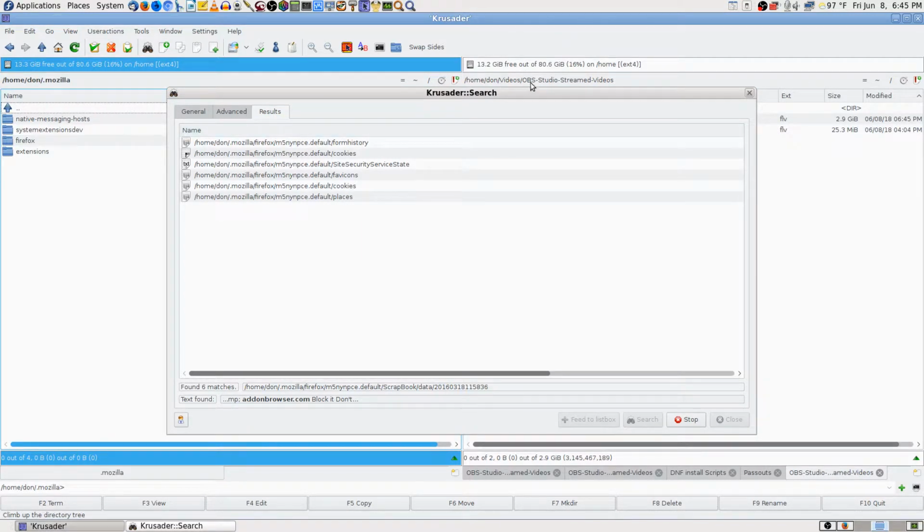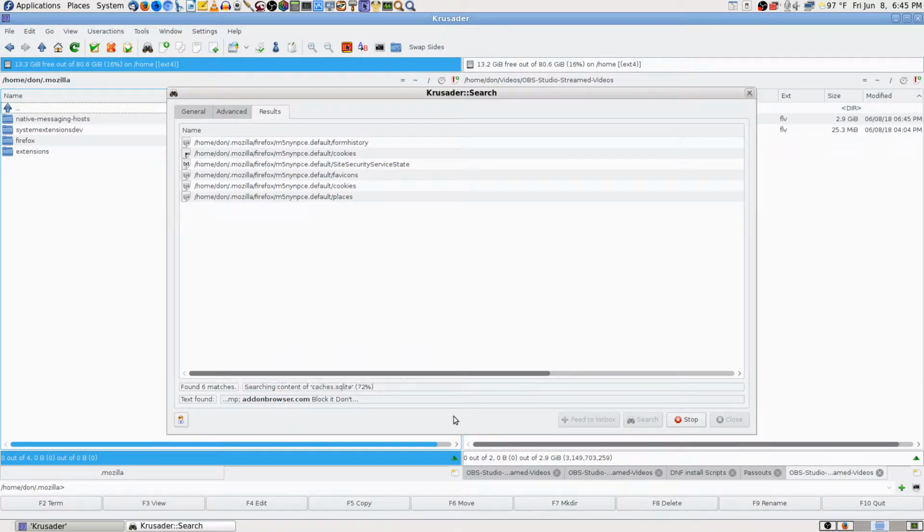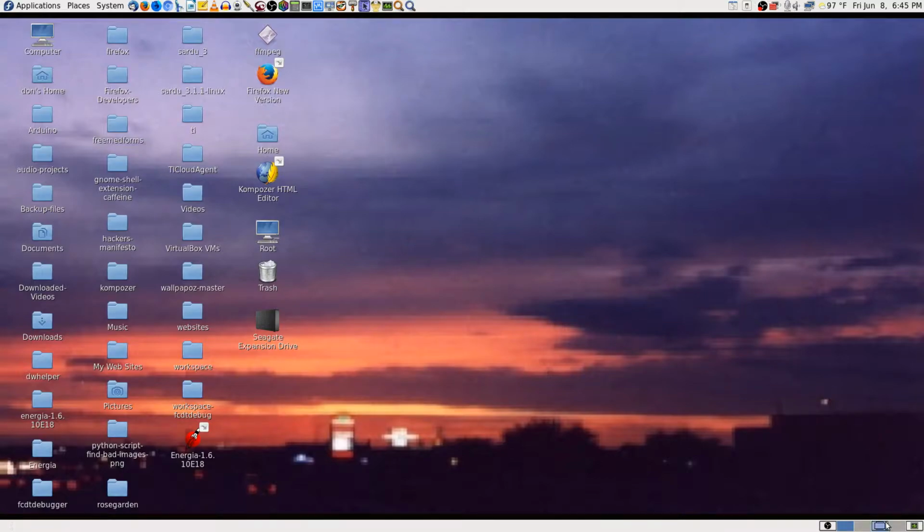I could just go to my home directory. How's everything going here? Yeah, Crusader is beginning to use some resources, so I was going to open up another window of Crusader, but I really can't. I could go to the home .firefox folder and just delete that whole thing and start over, but that's not where it's at. It's in the home .mozilla folder, so it won't help me. So I just let it keep searching. I don't know how long it'll take. I think I'll close Firefox so that the search won't get denied permission on a file that's being used. Okay.